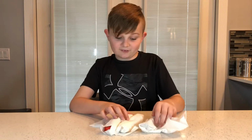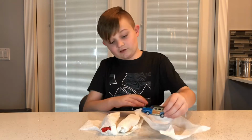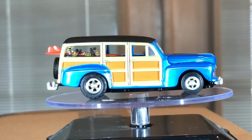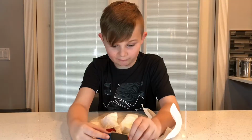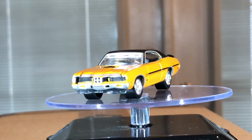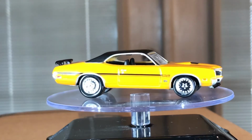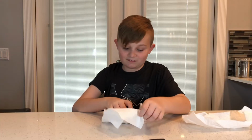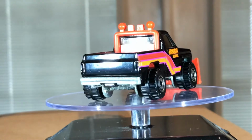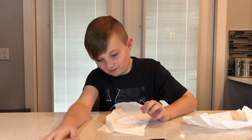Next, we have some loose ones that we got. We got this really cool one where the hood opens, and it has two surfboards in the back window. This one is a Mercury Cyclone with a leather roof, it looks like, and some pretty cool rims. And then we also got a truck with a plow on it, and it's really cool because the plow moves. So I really like all three of these.